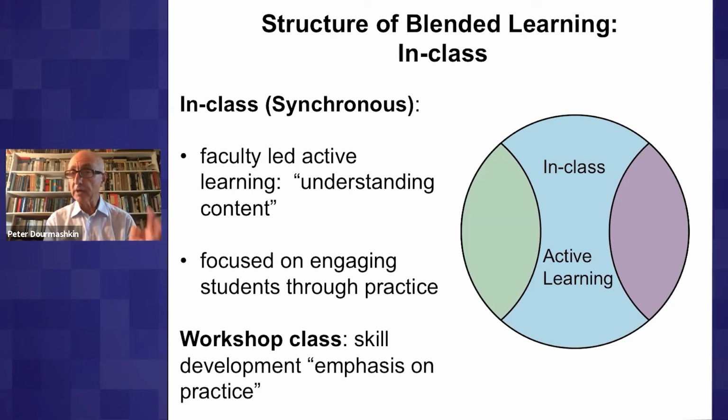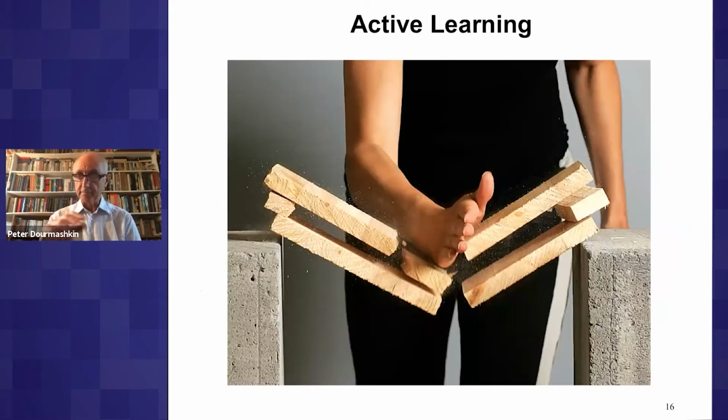We have 3 different 1-hour sessions. 2 are led by the faculty, and there's discussion, and the faculty is basically prompting a lot of issues. And the third one, the workshop class, is all about skill development with an emphasis on practice. The faculty do not lecture. In fact, it's the graduate students who run that class. And all of these classes are built on the principle of active learning.